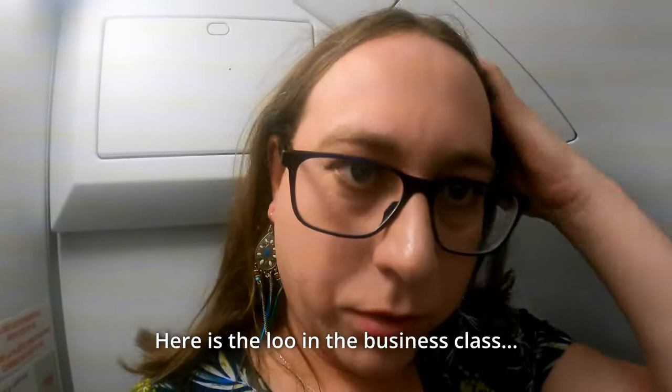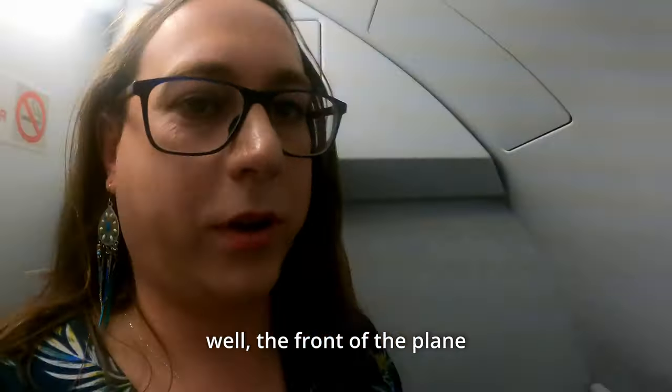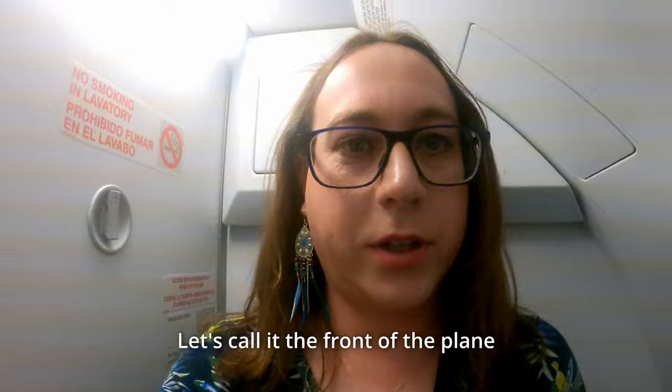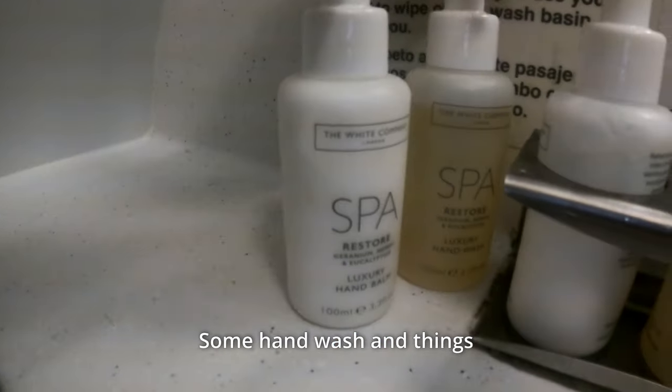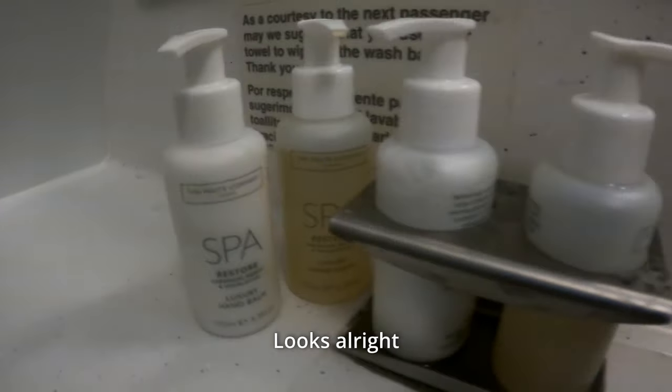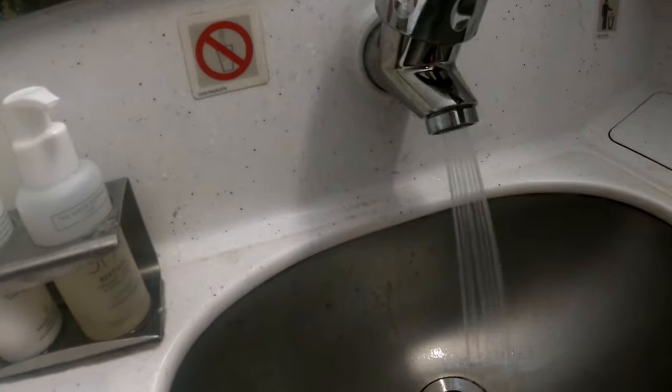Okay, here's the loo in the business class, well, the front of the plane. It's called the front of the plane. Pretty clean. Some hand washing things. Looks alright. Kind of small, but functional, shall we say.